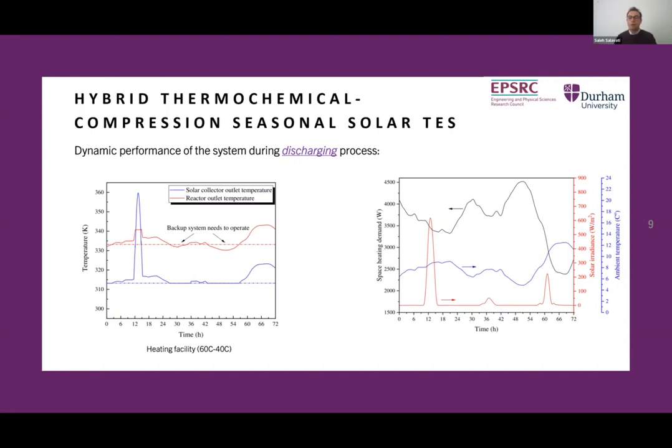degrees, and overall heat loss coefficient of the dwelling, which was set to 150. This is shown in the right-hand side figure. Meanwhile, the left-hand side figure shows the variation of outlet temperature from the solar collector and the reactors for these 3 days, using a heating facility with a fixed feed temperature of 60 degrees and a fixed return temperature of 40 degrees.